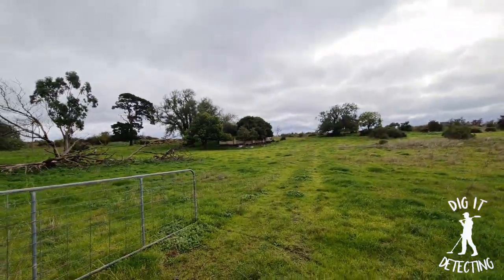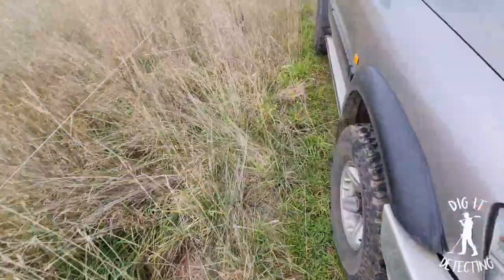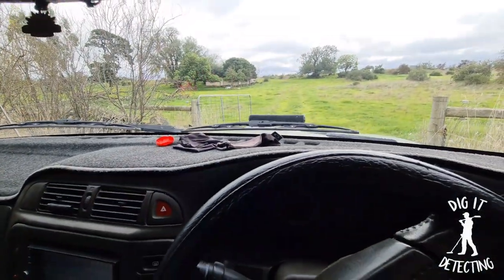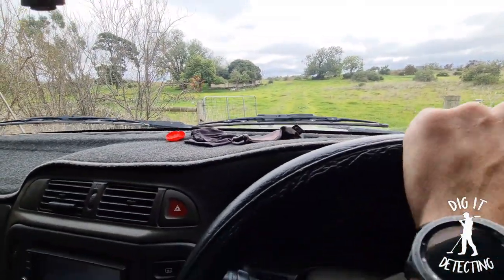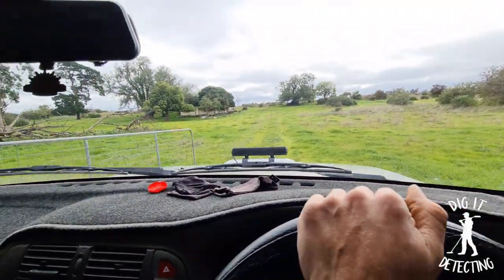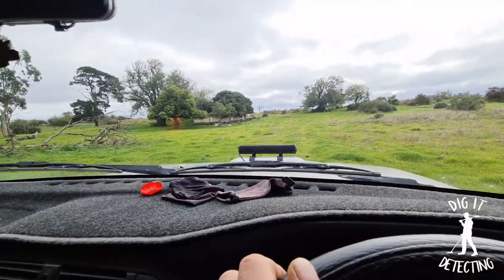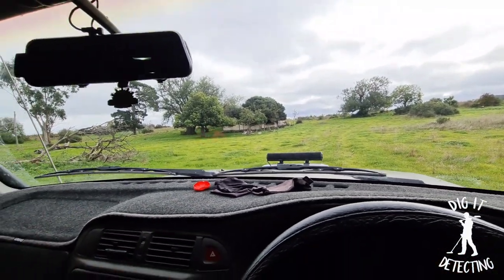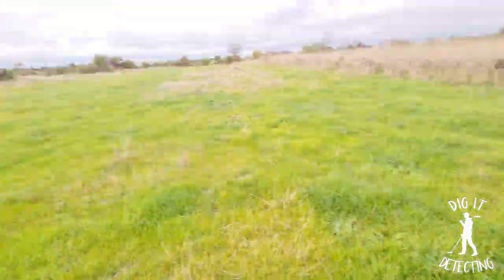So this is what we're looking at. It's not really focusing if I go only half zoom, so we'll drive in there and get a better look at it. But this is what we're detecting today. We've only got 2 hours, so we've got to do it quick. I'll take the handbrake off, that might work. Righto. We're only going to have a bit of a look around, and then we'll have to come back again and do another round here.